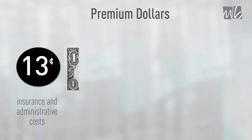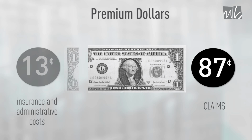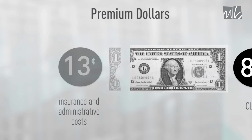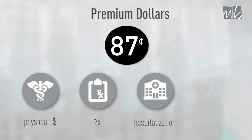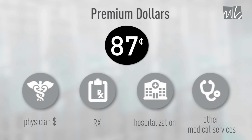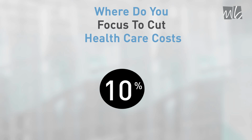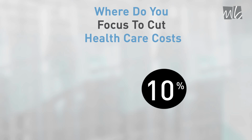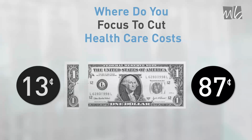That's the base, the number most employers and brokers focus on when they're shopping for a plan or looking to renew. The rest, 87 cents of every premium dollar, is paid out in claims. Physician costs, prescriptions, hospitalizations, and other medical service. These are the real drivers of your healthcare costs. So, if you're looking to cut your healthcare costs by, say, 10%, where would you rather focus? On saving 10% of 13 cents or 10% of 87?